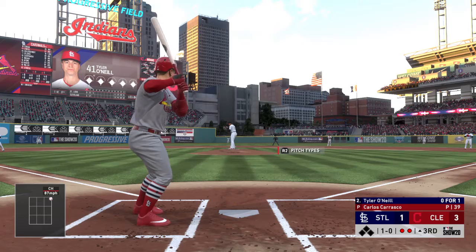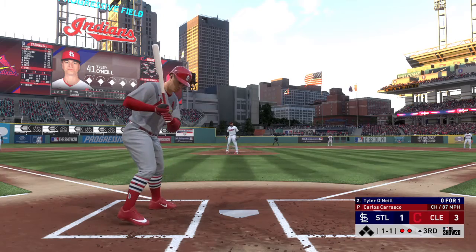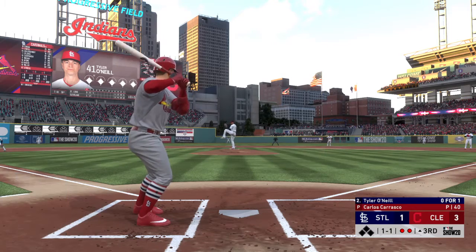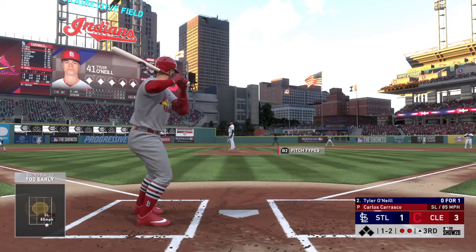Hey, a 2-out walk right here would be the tying run to the plate. Even though it's early on, you've got a guy on deck that has a lot of pop. Went about halfway there, but it's a called strike regardless. 1-1. Waves and misses for strike 2. Ball 2. Real ugly swing there.